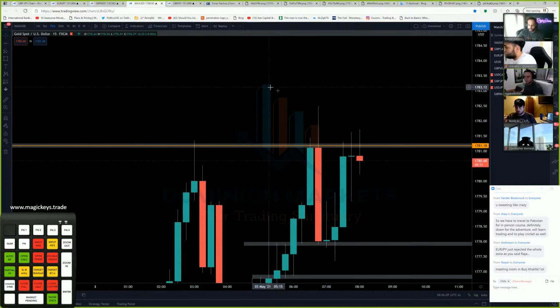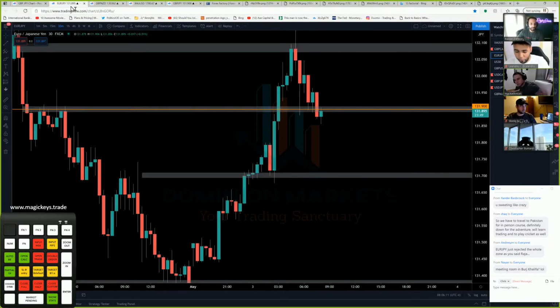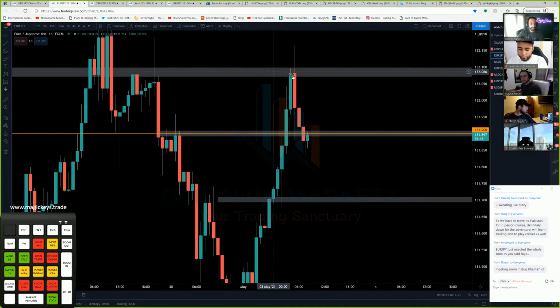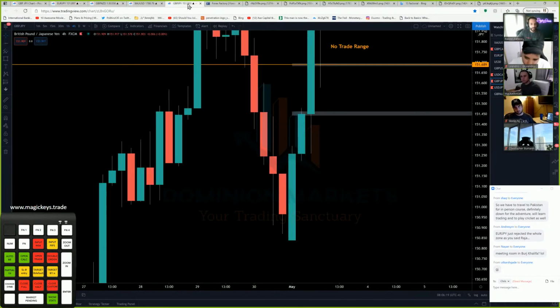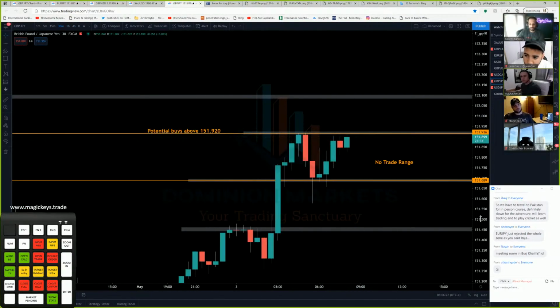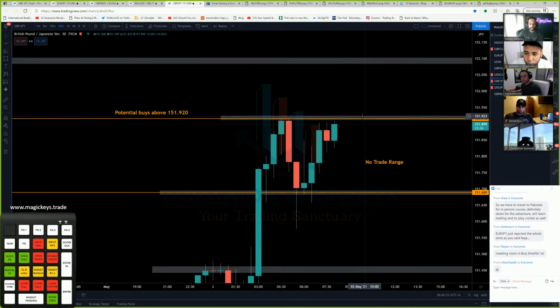Your JPY rejected the whole zone. Let's take a look here. Oh yeah, we did reject this whole area here a little bit. We rejected from the top here over here as well. Pound yen is also coming up towards this resistance area, and we shall see if it breaks above this area or not.